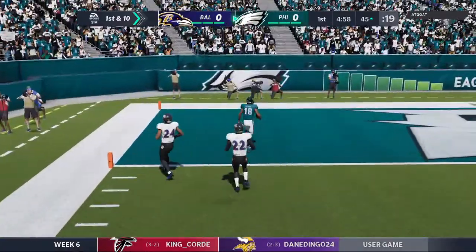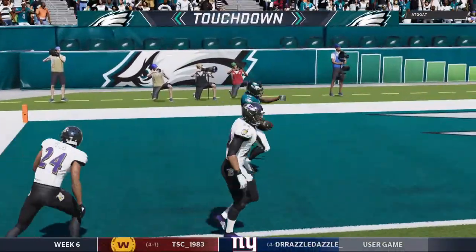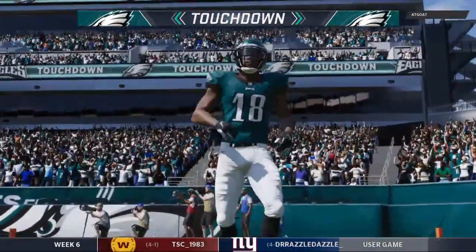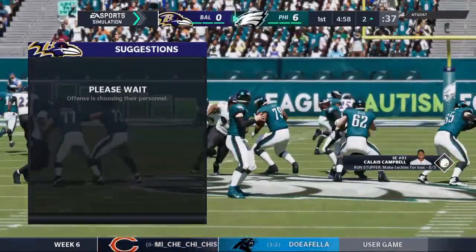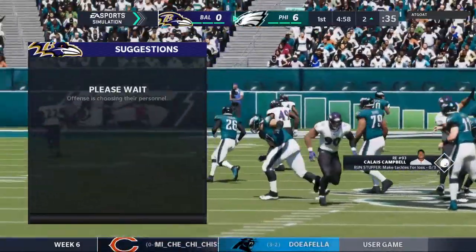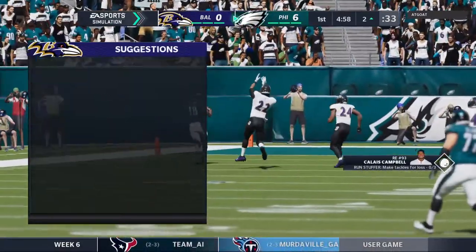Got a man, it's caught inside the 10. Touchdown, Philadelphia. Jalen Reagor, his 3rd touchdown now on the year. And the Eagles have taken the early lead.